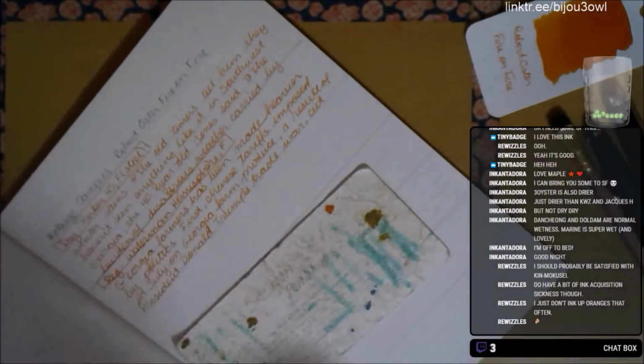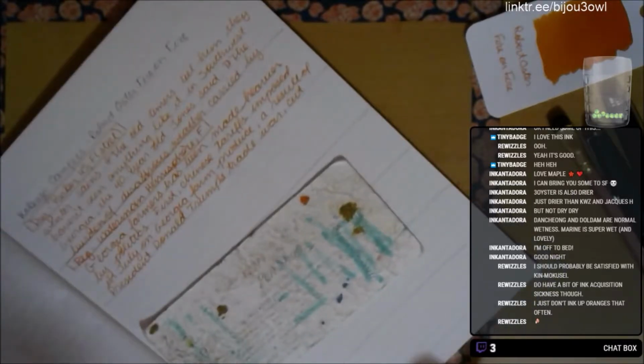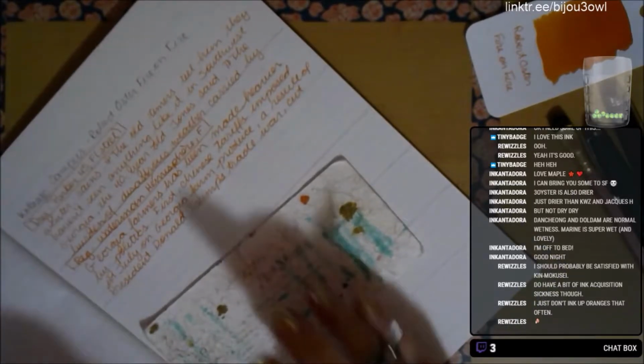Anyone new joining in? If you were doing Robert Oster Fire on Fire, the Pen Addict ink that came out recently, I compared swabs earlier, but if you want me to compare swabs again because you missed it, just let me know.